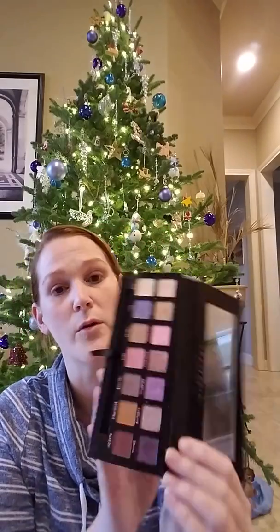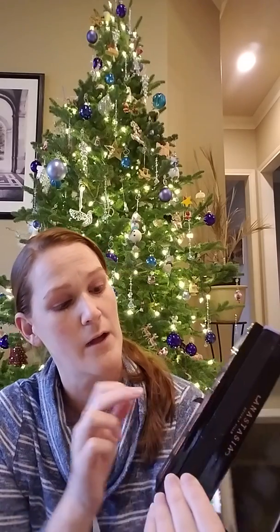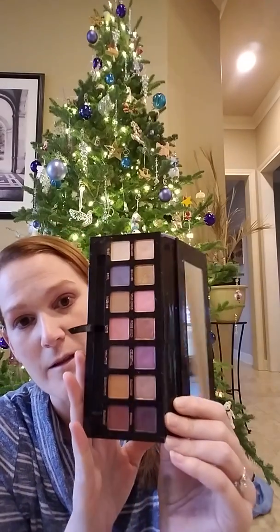You can see the stunning color story. Their shimmers are beautiful. I particularly love Celestial and Rose Gold. You can already see them kind of getting divots in there from using it so much.